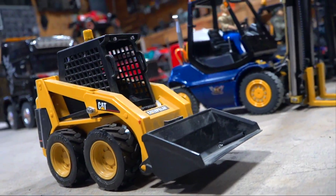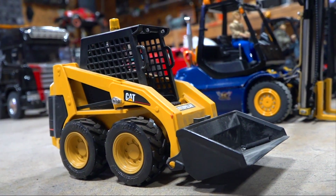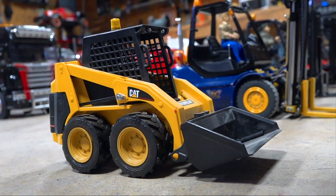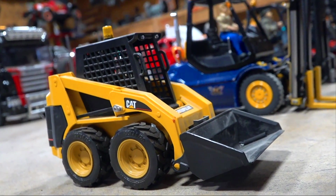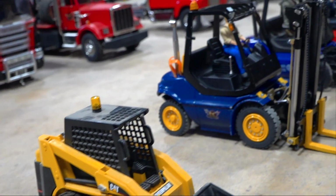They do okay work, but this little unit, even when I complained that they sent it to me with one wheel broken, they made a whole bunch of excuses to me. And then I just thought, you know what? Crap on your company. I'm not even going to show that on the show.